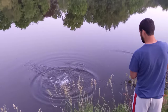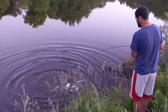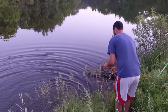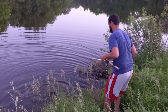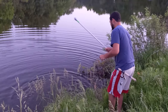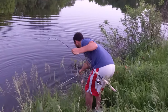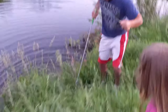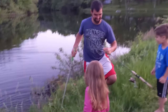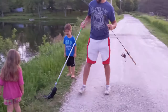I saw it. I see it. Can you see it? Daddy. Come on. Stay here. I've got you. Got you hooked. Daddy. Hi, baby. Finally got this giant fish. My gaff works.